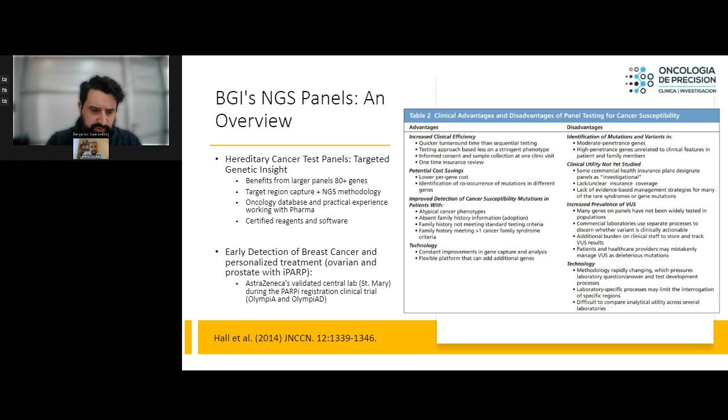So I wanted to mention, for example, that early detection of breast cancer also offers the possibility of personalized treatment, such as is the case with PARP inhibitors, where we have the clinical trials OlympiA and OlympiAD, where these PARP inhibitors were registered using these multi-gene panels in terms of identifying homologous recombination deficiency, for example, in BRCA1, BRCA2, PALB2, and other genes involved in these molecular pathways. And those are either at the somatic or the germline level. So it's very important for us.